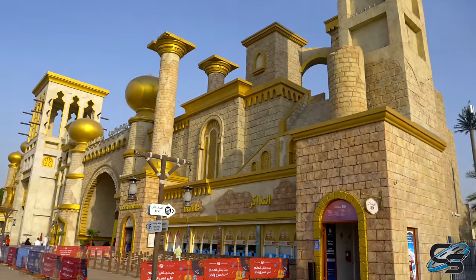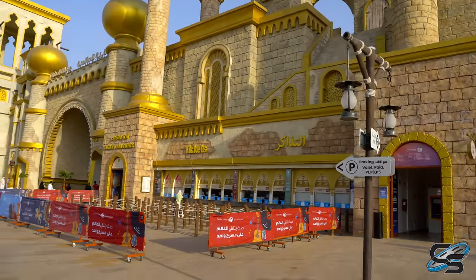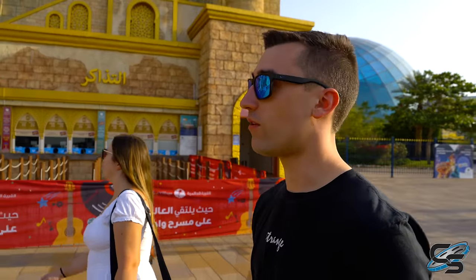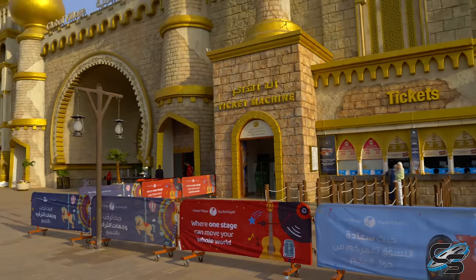This entrance is huge. And this is one of several entrances at Global Village. Really? Yeah, there's a ton of them, all different countries. That's actually pretty cool. Everything here is Epcot, but foreign. Yeah, no guardians here, unfortunately.